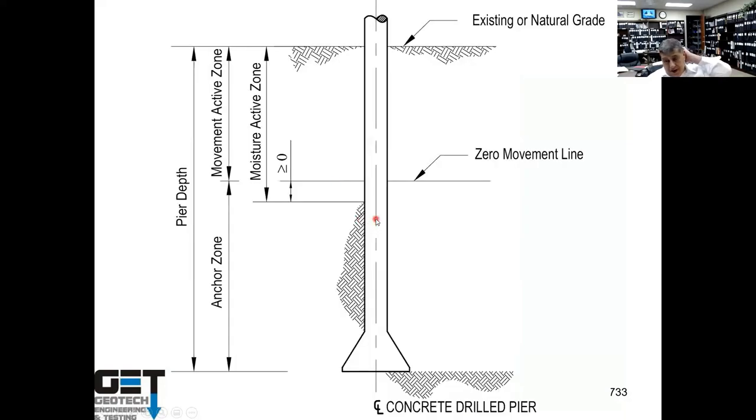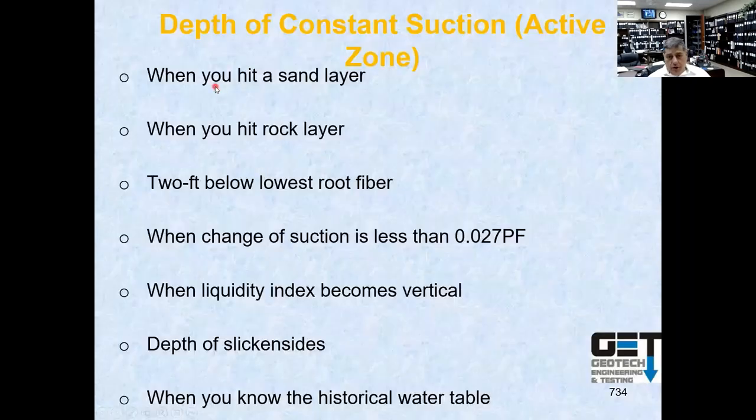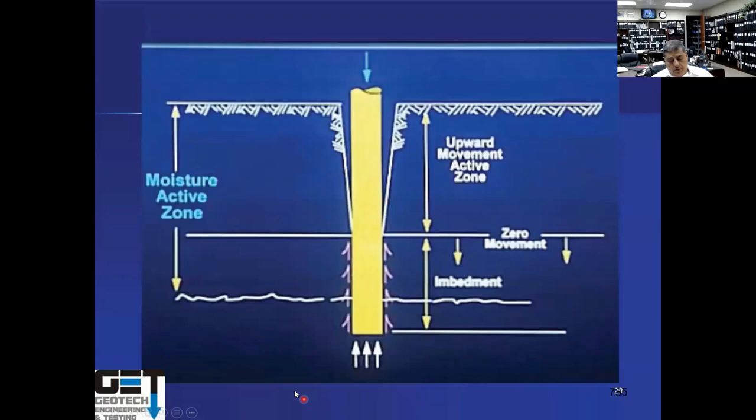The way you determine your pier depths, you've got to anchor the pier in the anchor zone. And typically what we have is a moisture active zone. The moisture active zone is a zone in which soil experiences shrink-swell problems. When you hit the sand layer or the rock layer, that's the active zone depth. Two for the lowest root fibers. When the soil suction is less than 0.027 pF. When the liquidity index of the soil becomes vertical, depth of slickensides, depth of historical water table.